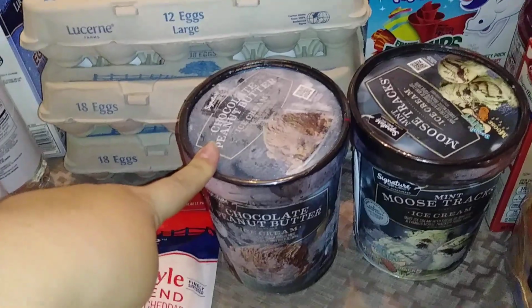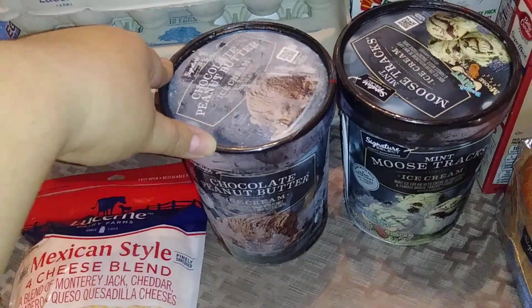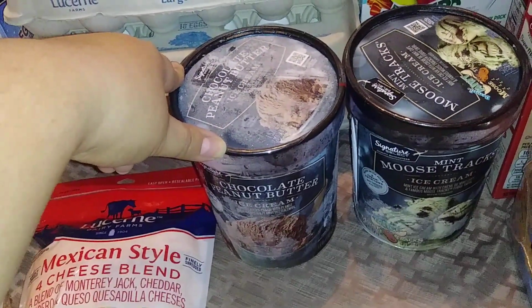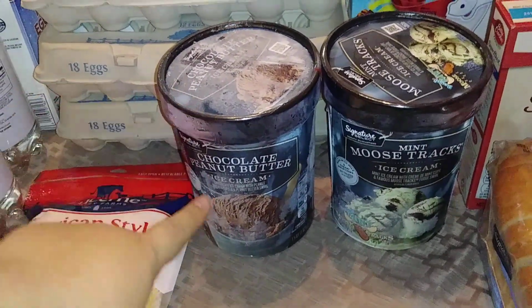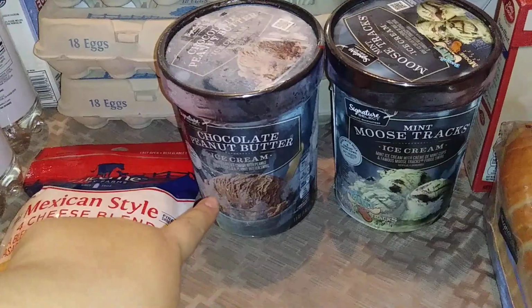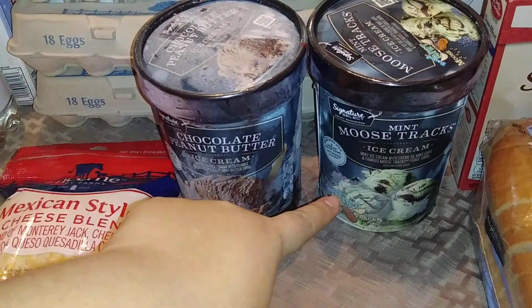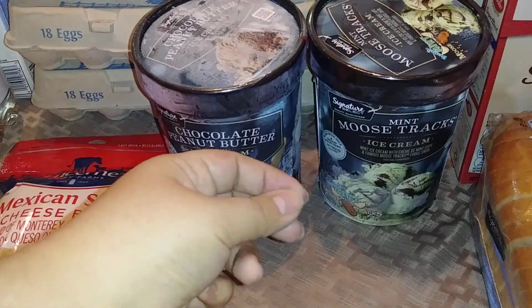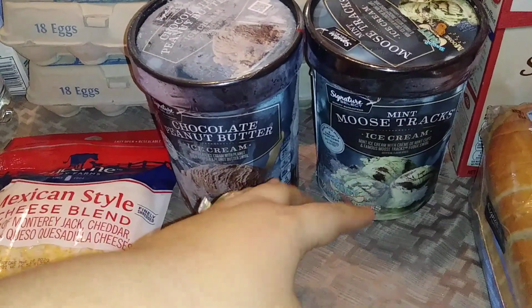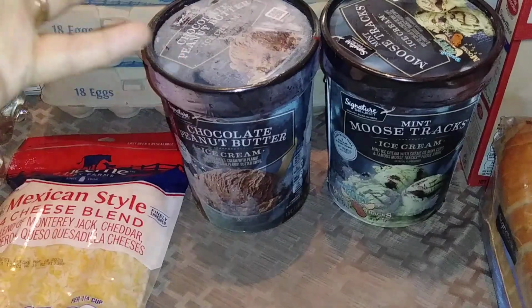They're ice creams, you guys. Oh my goodness. If you have never had the Signature Select ice cream brand, you need to. They are awesome. They have some really cool flavors. Chocolate peanut butter, we've had this. It's delicious. This one as well, the mint moose tracks. You get a fudge swirl in there, but it's the harder kind. And then you also get the chocolate chip thing going on.